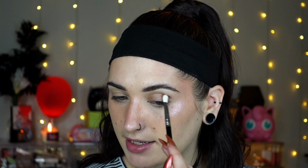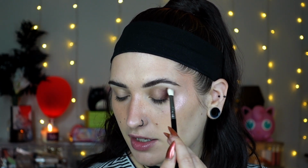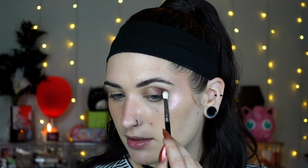I like using this kind of a brush in the outer corner for really packing that shade down and being able to smudge it out. I want to just create a little bit of depth in this outer corner. This is gonna be a very shimmer heavy look, but I just want this to be my base for all of my shimmers that I'm gonna lay down. I feel like there's nothing better than fresh brushes. They're always just so nice and fluffy and wonderful. That's also spreading onto the lid really nicely.